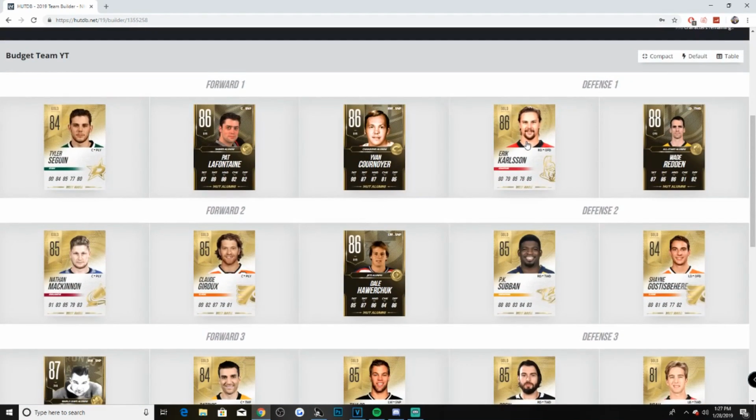Then we go to the defense. Carlson, Wade Redden. Redden's definitely a slower card, but he's still 88 overall. He's got very good defensive attributes, so you might as well use Wade Redden, especially if you can get him for free doing the progression challenges. He's a free 88 card. This doesn't even cost any coins in theory.